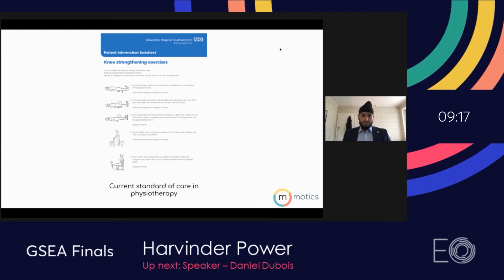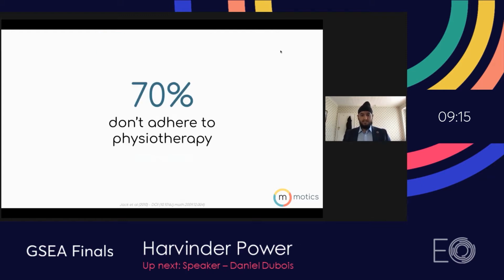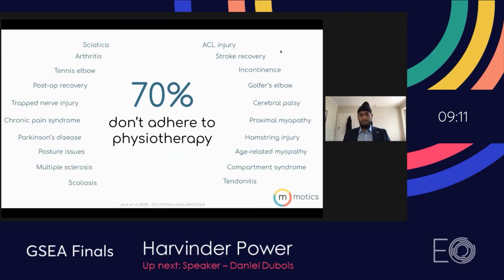And it's a huge issue because 70% of patients never do their exercises. And given that that constitutes about 10 million patients in the UK every single year, it's a huge issue because these patients never fully recover, their injuries get worse, and they come back to the health systems again and again.